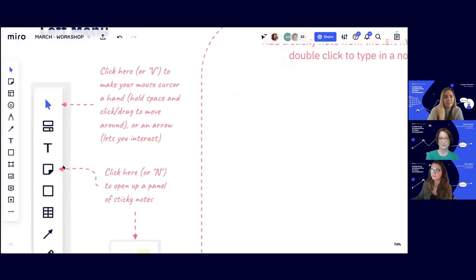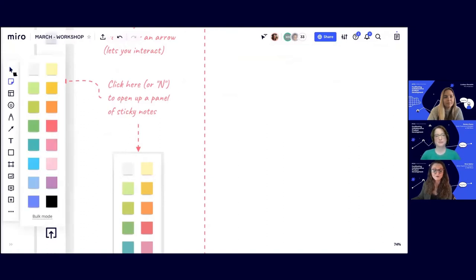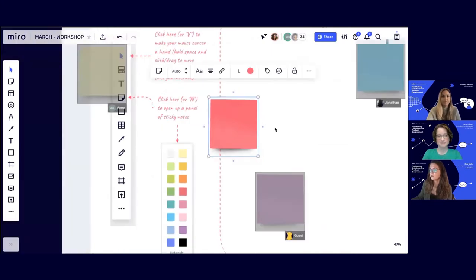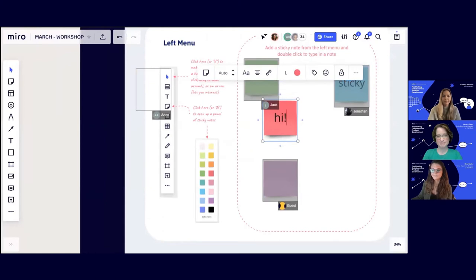So the icon on the left is how you can add post-its. And this is going to be a very big part of our workshop today as well. You can also do that by pressing in, and then you'll see the panel pop up and you can drag on a post-it. We'll also have post-its available in most or all of the activities that we do today. But feel free to just try it out real quick. Test it out. Make sure you're comfortable with it.